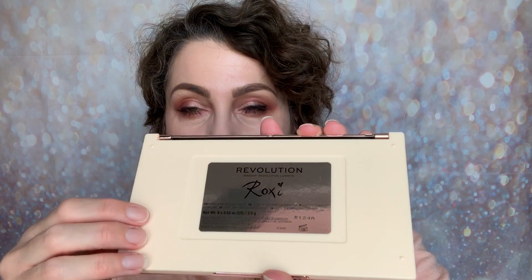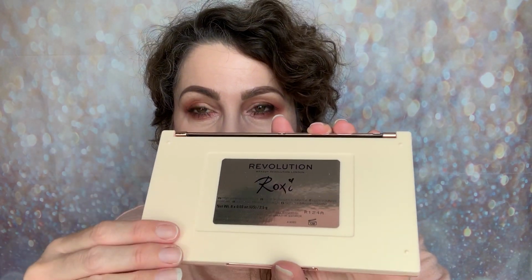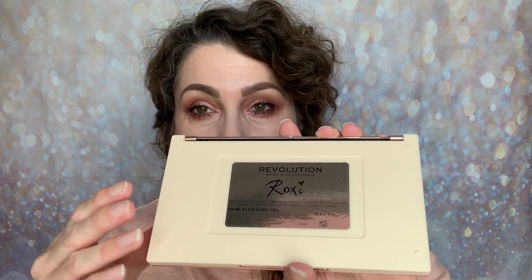There we go. On the back, you have again a cream base. All of the palettes have a cream base, which works so beautifully with the lids. And then you have this sticker, which obviously reflects all of the details that are on the outer packaging. Then on the inside, you have a mirror, and I'll show that to you in a moment, but it does stand up all by itself.